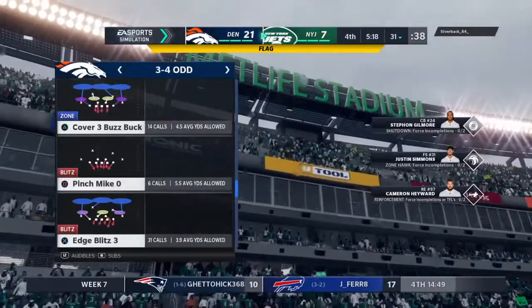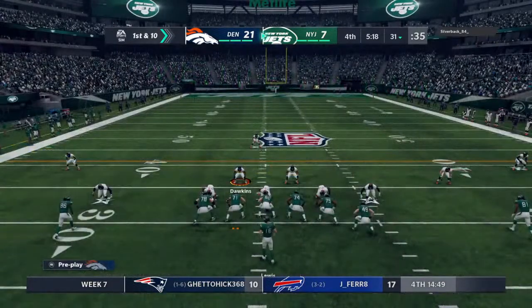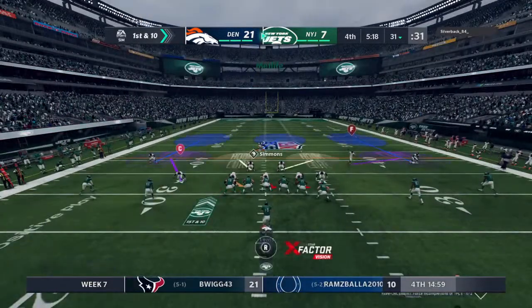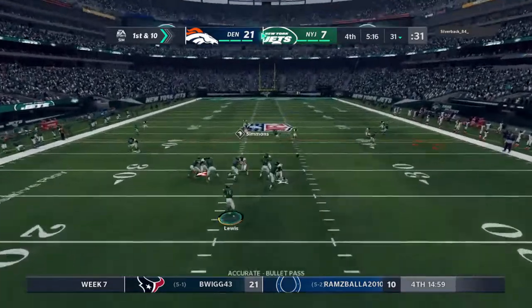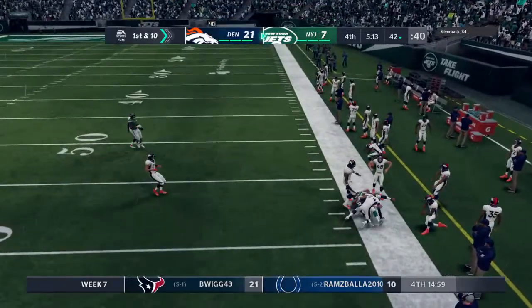Well, when you're leading in the 4th quarter, that's not the penalty you want. Not at all, and now your discipline comes into question. Having poise at this stage of the game, you can't have those kind of plays. To throw is Lewis. Operating from the gun. Completion here to Claypool.